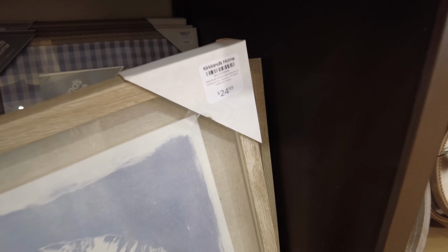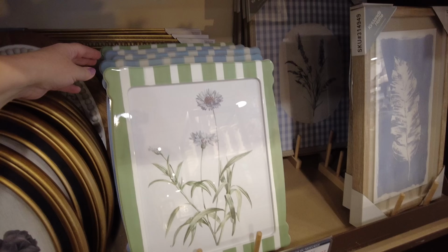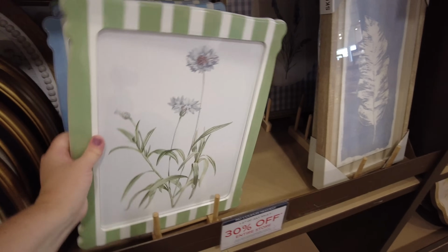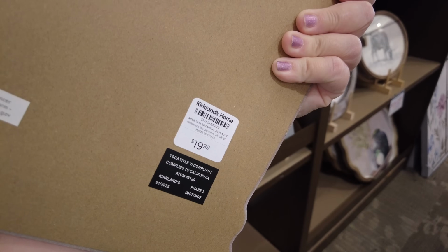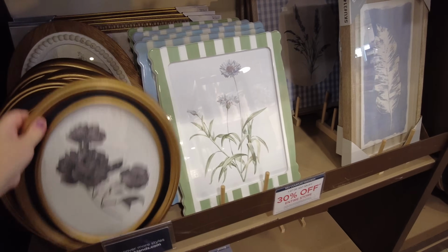I've got some artwork over here. This one is $25. So these are funny. They're kind of tricky. They look like they're going to be heavy porcelain, you know, kind of heavy glass frame. They're not. They're very lightweight. They are $20. There is a pink one in that series, so your store may have it, but it is blue, green, pink.